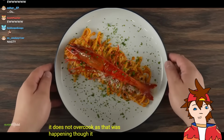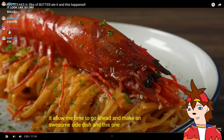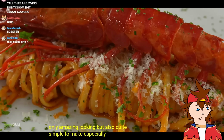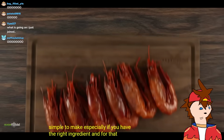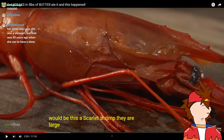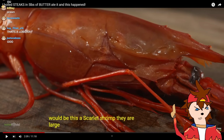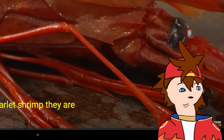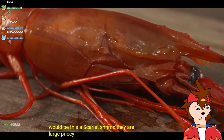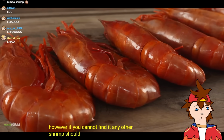As that was happening though, it was perfect because it allowed me time to go ahead and make an awesome side dish. That's a big ass shrimp. It is not only amazing looking but also quite simple to make, especially if you have the right ingredient. And for that, it would be this, a scarlet shrimp. They are large. Did someone in chat just say lobster? You're poor! You're poor and broke! If you eat shrimp and thinking it's lobster, I'm so sorry for you. Oh my God, who lied to you? Pricey and one of my favorites. However, if you cannot find it, any other shrimp should work just fine.